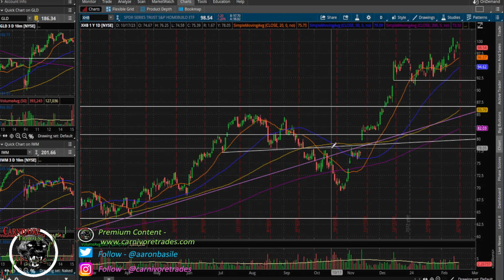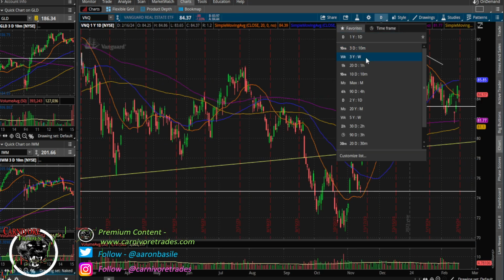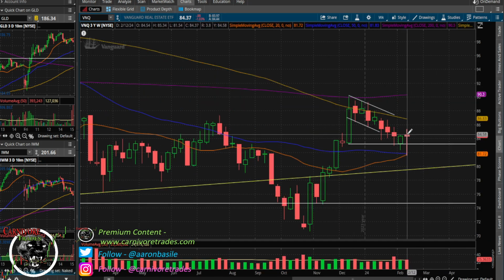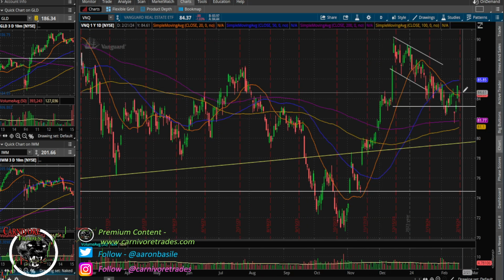XHB held up fine this week. It was a red week, but no real problems. It came off the lows. This can still go higher. VNQ also got saved by the end of the week. On Tuesday, we were below that green bar low on the weekly, and then we closed back above. So that's a positive for VNQ. So this can still hold up.